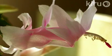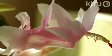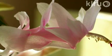And also Christmas cactus. If you have those, you can force those in a closet, but you can also just leave those in a dark room that you don't go in much at night because they aren't as sensitive to the length of the day as your poinsettias are.